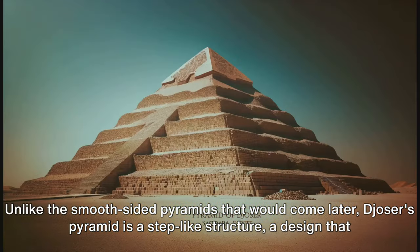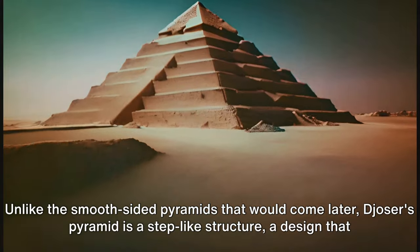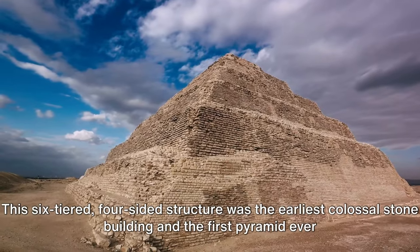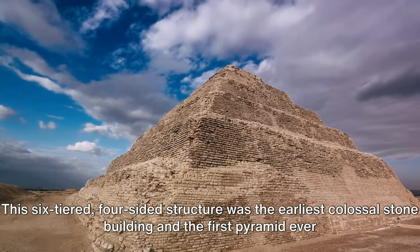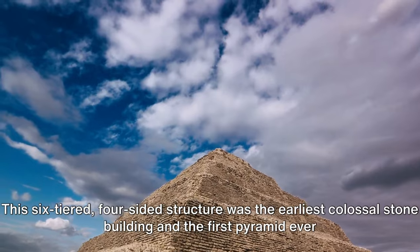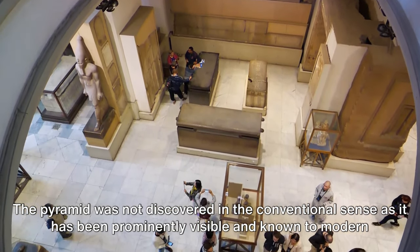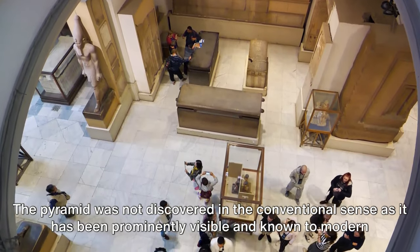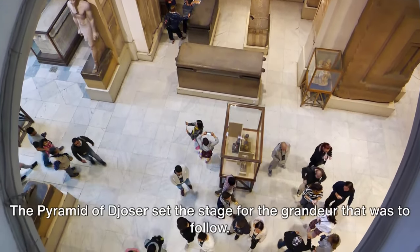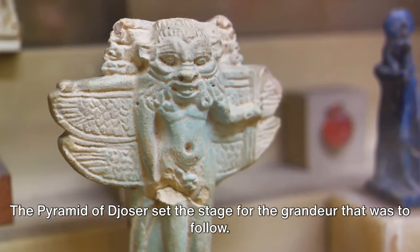Unlike the smooth-sided pyramids that would come later, Djoser's pyramid is a step-like structure, a design that was groundbreaking for its time. This six-tiered, four-sided structure was the earliest colossal stone building and the first pyramid ever constructed in Egypt. The pyramid was not discovered in the conventional sense, as it has been prominently visible and known to modern society since ancient times. The Pyramid of Giza set the stage for the grandeur that was to follow.